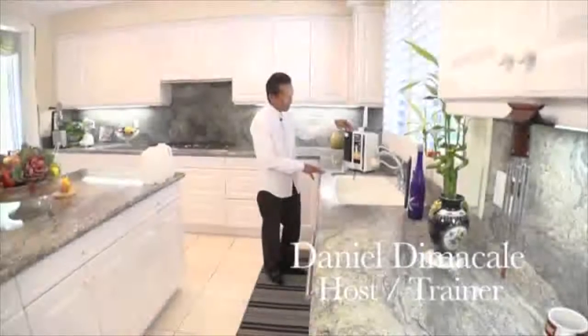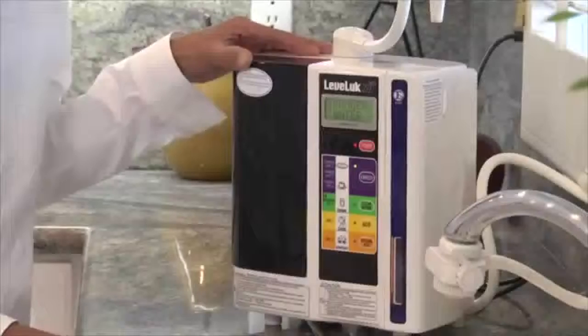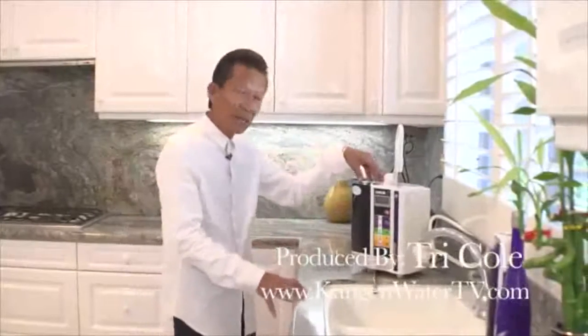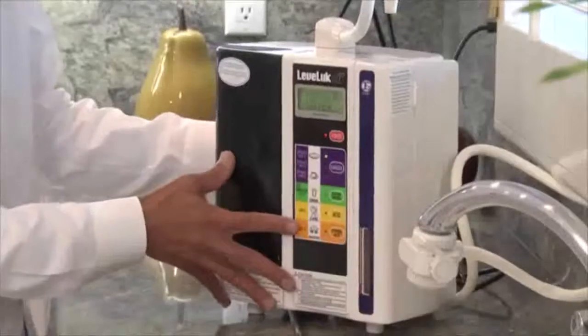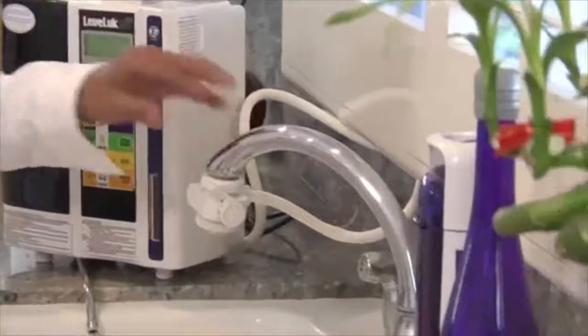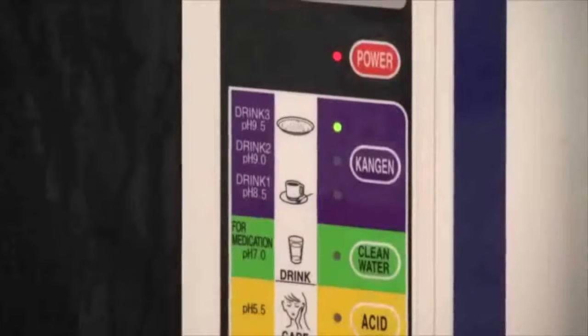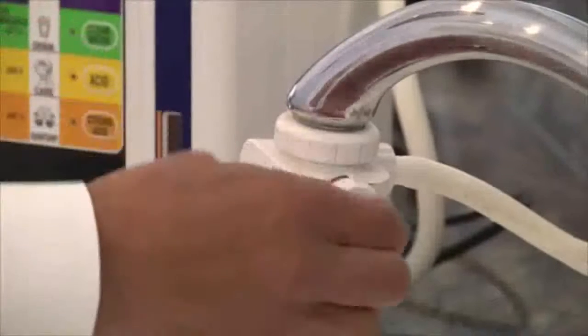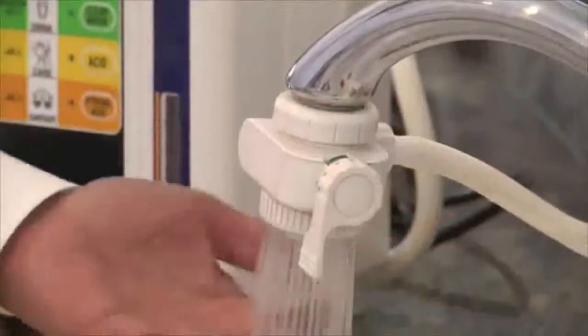What we're looking at here is the flagship product of Enagic, the SD501. This is an actual installation in the kitchen, and to install this unit takes about 10 to 15 minutes. It can be installed on any type of faucet in the kitchen. The way you turn on the unit is by pressing power on, Kangen water 9.5. Now, when you turn on your faucet, you have all the different settings that you normally have. In other words, if you want the spray, it's there.